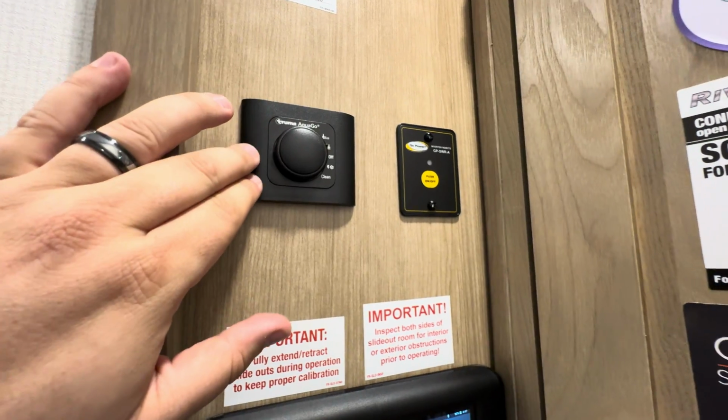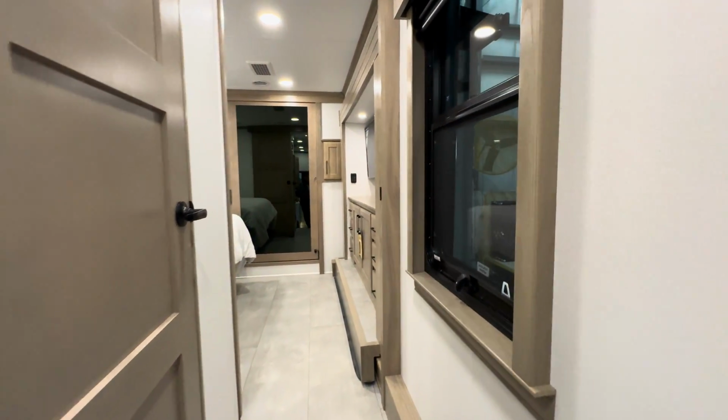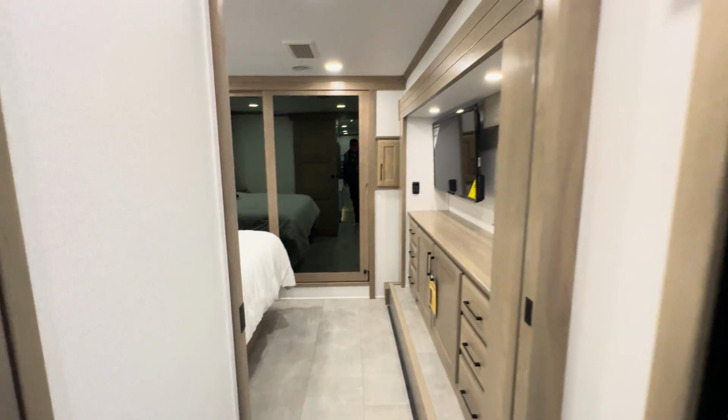Your Truma AquaGo water heater, that's going to be basically instant hot water, last as long as you need it. Another little window there, which is nice, just for catching a good view, or maybe just a couple of rays. Let me get the lights on in here.